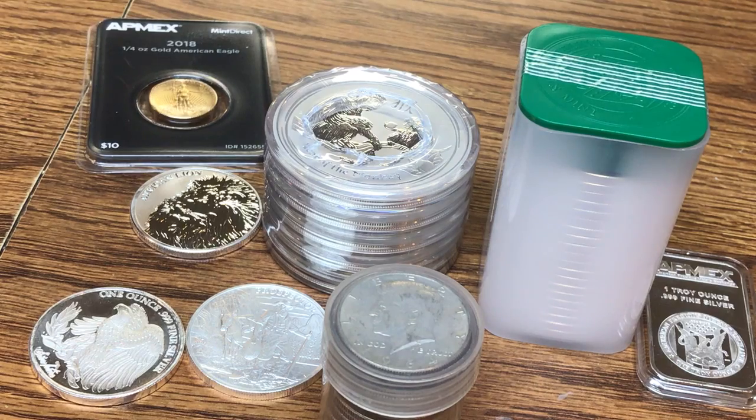So I guess before you can wrap your mind around what is a silver stacker, first you have to ask yourself, why are you stacking or collecting silver in the first place? Are you buying silver because you like it? Or are you stacking silver for wealth preservation, for SHTF scenarios? Or are you just a collector?